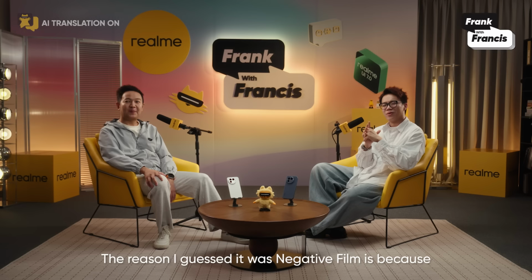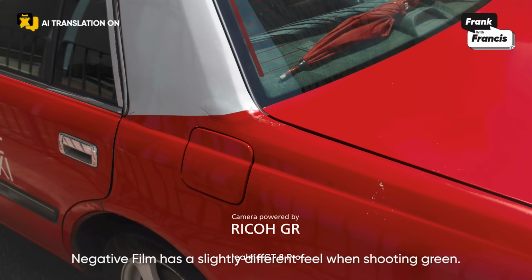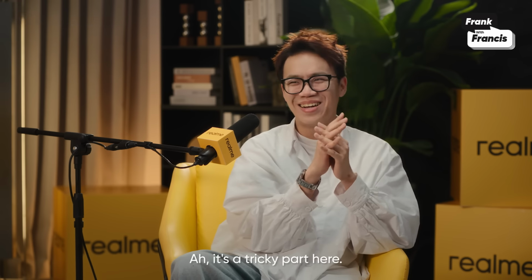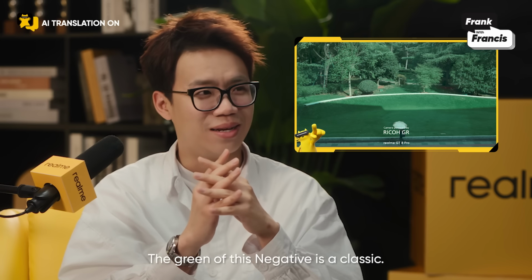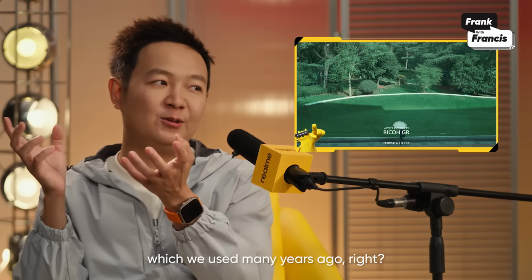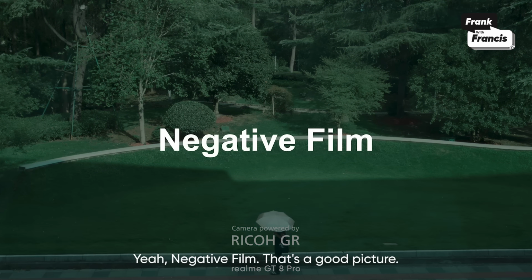It's positive. The reason I guessed it was negative film is because negative film has a slightly different feel when shooting green. I was looking at the green on the glass, so at first I thought it was positive film, but then I thought maybe you were just trying to confuse me. It's a tricky part here. Okay, go on. Without a doubt, this is definitely a negative film. The green of this negative is a classic. Yeah, it's very much like the traditional camera which we used many years ago, right? It's a Ricoh tone. It's good. Yeah, negative film. That's a good picture.